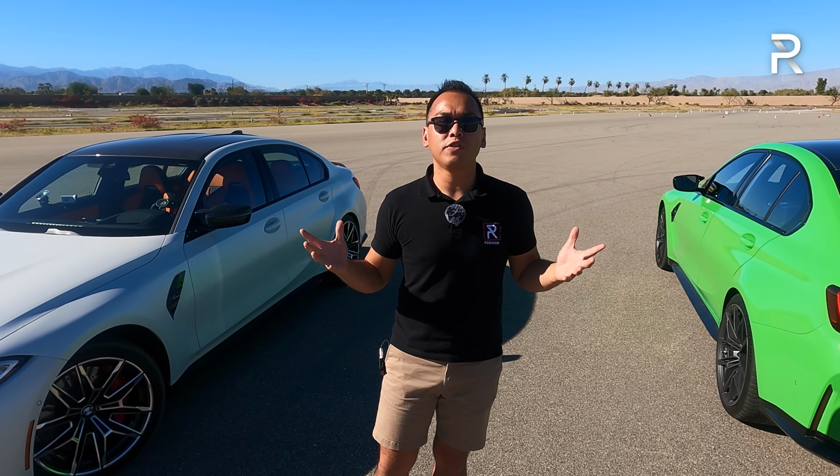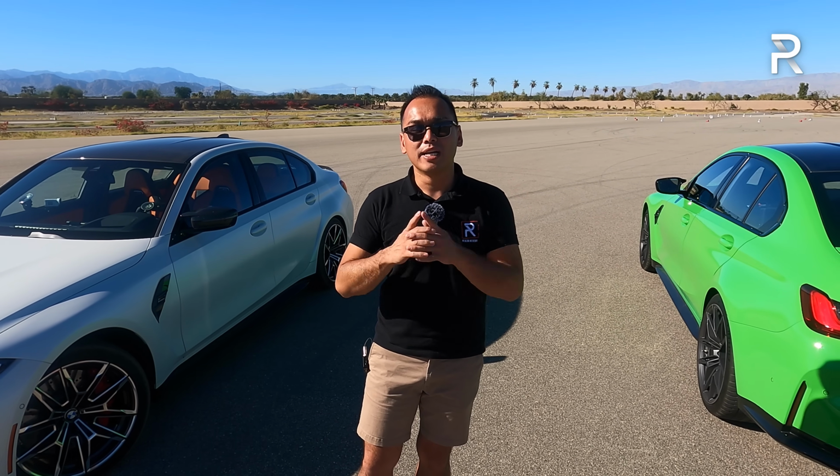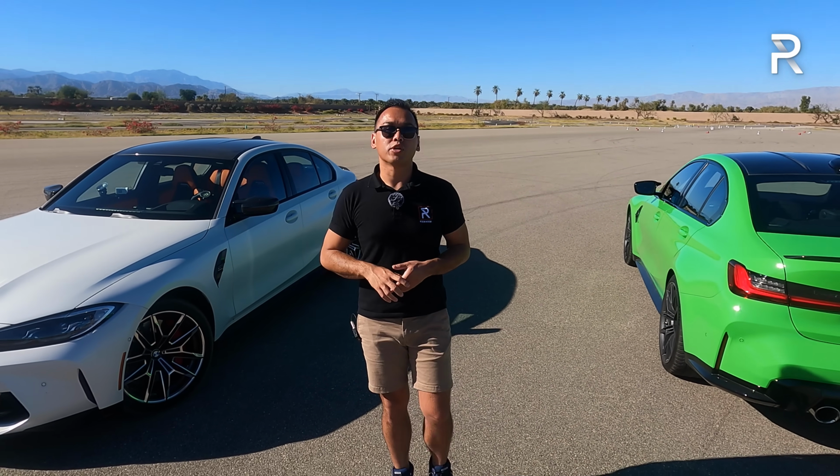However, few other vehicles can really touch how well-rounded this car is. I think that's one of the reasons why BMW has significantly found their mojo again, and I'm just really happy that they consider themselves to be the ultimate driving machine, and the M3 pretty much embodies that.